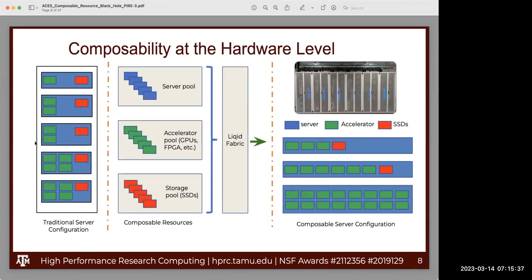So now let's actually talk about composability at the hardware level. So this is what we've been talking about, traditional servers. And you might have some composability at the software level, taking small amounts of these traditional servers, or maybe taking the whole thing and building on a little bit of storage to it, something along those lines to support your research workflow. When you have composability at the hardware level, you have truly pools of resources. So you have your server pool, which are your compute nodes, okay? And those are generally the same as what you think about in a traditional server configuration, where you have your CPU and your memory directly attached.